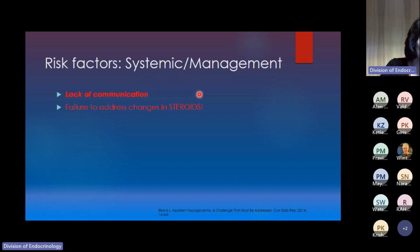Failure to address changes in steroids. Huge. Patients getting IV solumedrol, changed to oral. Patient getting IV solumedrol 3 times a day, changed to twice a day. The insulin they're getting has to be changed, has to be modified, and it has to be communicated.